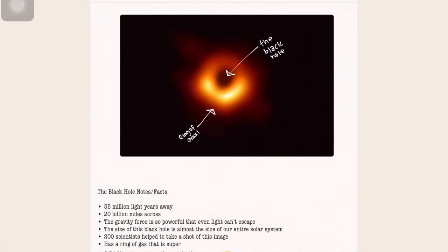It's just really a lot to think about. But the size of the black hole is almost the entire size of our solar system. So think about Earth. Earth is super big. Jupiter, even bigger.